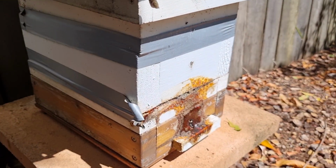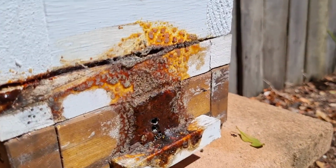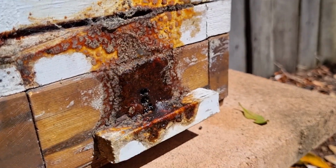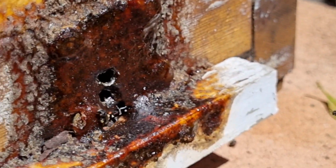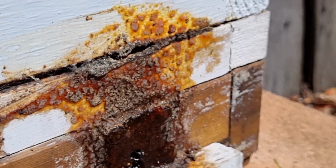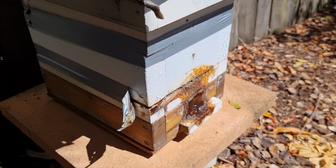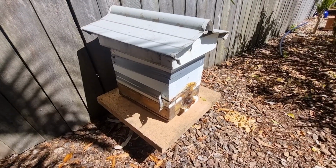It's looking like a happy hive, I reckon. The entrance is sort of split into 3 little bits, but there's plenty of activity. It's a strong, healthy hive. Just looks a bit 50-50 from the front, but we'll split this one, I reckon, when we get back there.